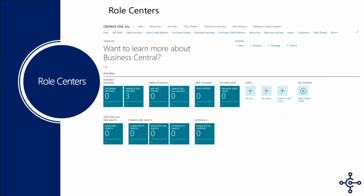The Project Manager Role Center is another Role Center in Business Central that reflects tasks relevant to project managers. So instead of actions like creating a new sales invoice, the actions in this Role Center are focused more on reporting and management.